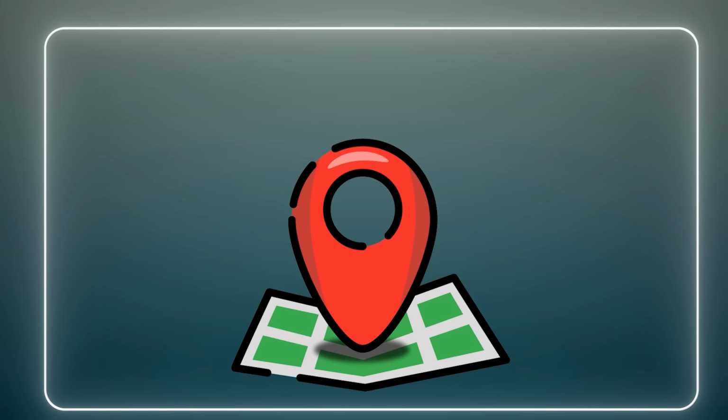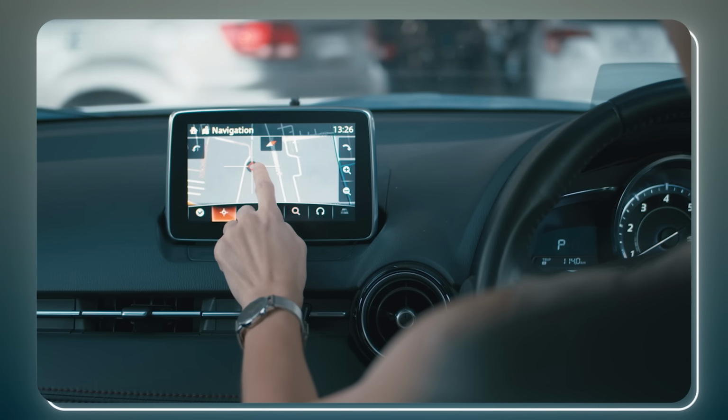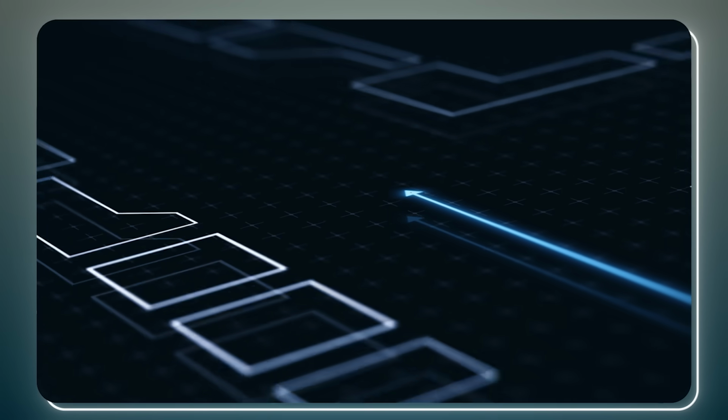The key is to get back on track as soon as you can. Think of it like a GPS. If you take the wrong turn, the GPS doesn't give up on you, it just recalculates and gets you back on the right path. This strategy works the same way. Now, let me show you what this looks like over time.